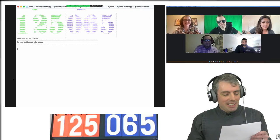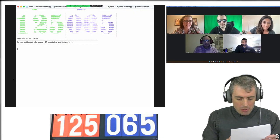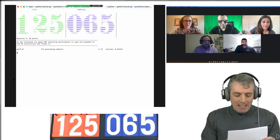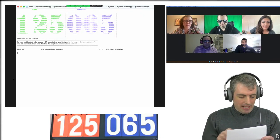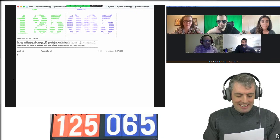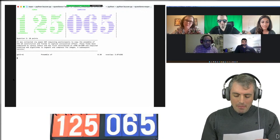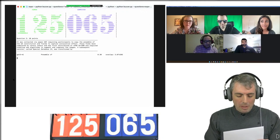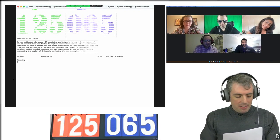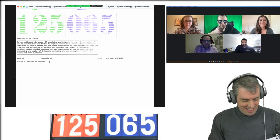Toss up. It was collected via paper HSF, requiring participants to copy the preamble of the US Constitution and other fields to capture collocation effects. Those forms were completed by census takers and it was first distributed on a 1990 CD-ROM, and required creating new algorithms to segment and compress the images. A subsequent version called Special Database 19 was transformed by adding Gaussian blur, extracting the region of interest, centering it, and resampling it to 28 by 28 pixels. MNIST. That is correct.